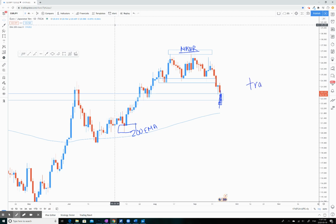Here's the website, okay? It's tradingstir.com. If you want to look up any pairs on there, it gives you a really good breakdown. So we'll look at a new pair now. Let's look at the USD CAD.